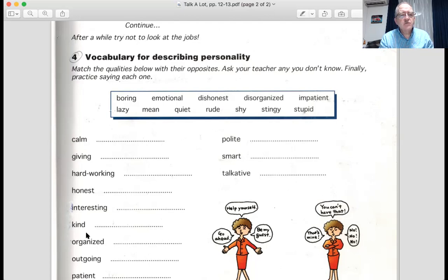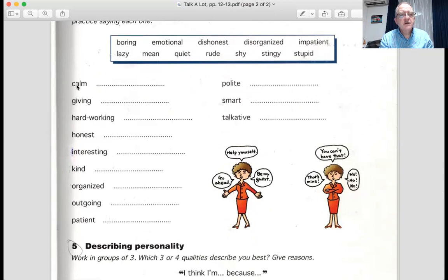Okay, now here are some words. Do you know these words? Calm. Please repeat with me. Giving. Giving means generous. It means you give a lot of things. You help people. You give money or help. Hardworking. Honest. Interesting. Kind. Organized. Outgoing means you like to talk to people and you like to go out and do different activities, not just stay home. Patient. Patient is gaman dekiru hito.